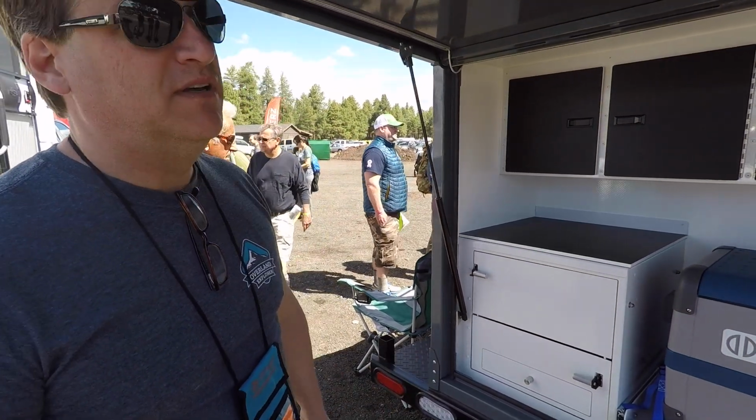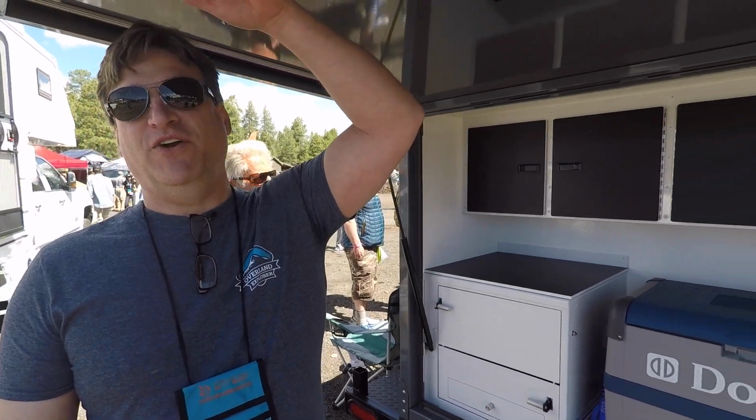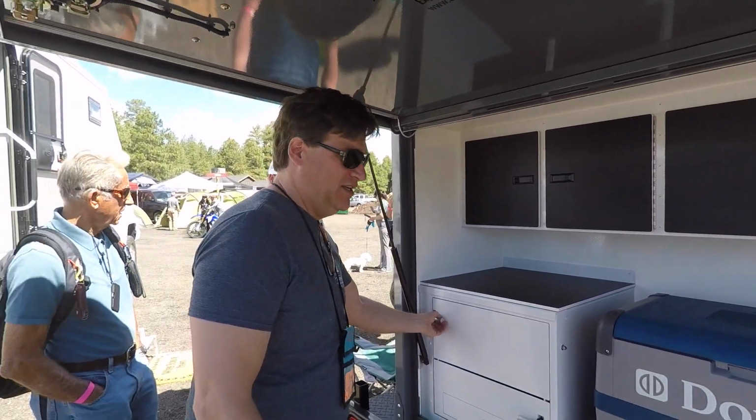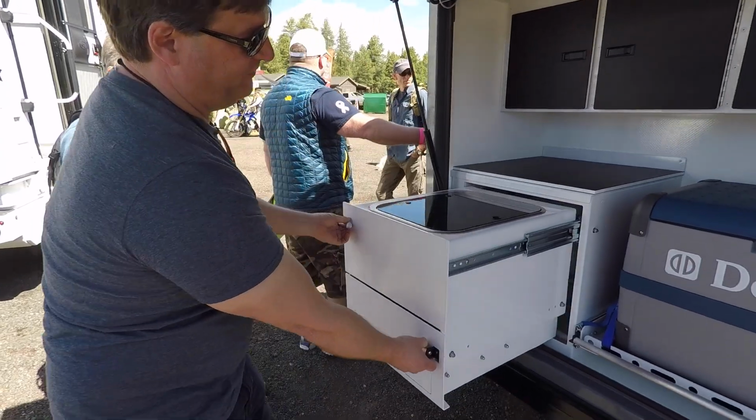Again, the one in Moab, it's great. There are no dents on this rear door, this rear aluminum door, from that thing flying open, because they lock. You can't open it. Right.